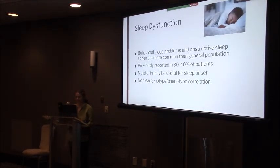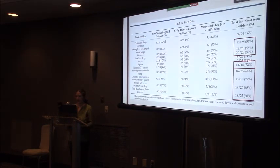The other thing is sleep dysfunction. So it was previously reported in 30 to 40% of patients, and it was reported as both behavioral and obstructive sleep apnea being more common. And it's been said that melatonin may be useful for sleep onset in some of these kids because sleep onset can be a big issue. And so we looked at this a little bit as well, and what we found is that sleep issues are actually a much greater problem than 30 to 40%. So closer to almost 80% have some sort of sleep problem.